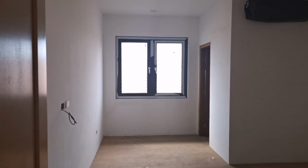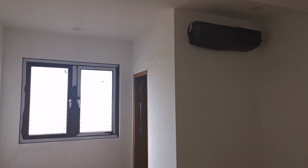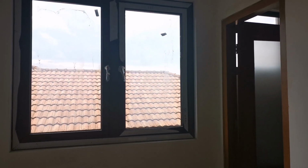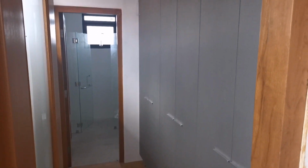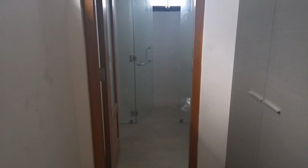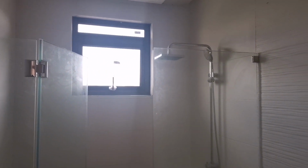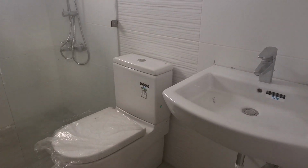So we have this bedroom here, very nice. Very similar, same setup. You have big windows here for light. This one has a bigger closet space. See that? Lots of built-in closets. And then you walk back here to the glass enclosed shower and CR and sink. No mirror yet. Very nice material, this closet doors too.